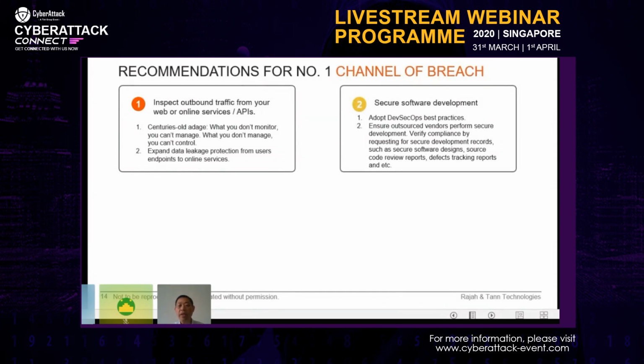And you can actually verify that by asking for artifacts or evidence of them complying with secure software development, perhaps secure software designs, source code review reports, security testing reports, for example, or even the defect tracking reports, the bug tracking reports that they may be using, that demonstrate that the vendor is actually exercising due diligence on the quality and on the security of the code that they are delivering to you.